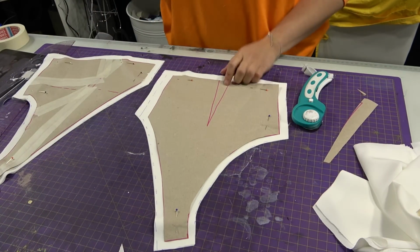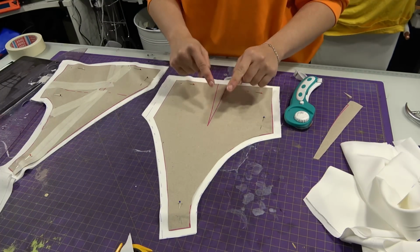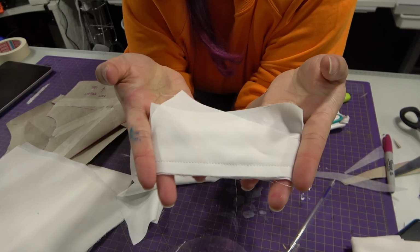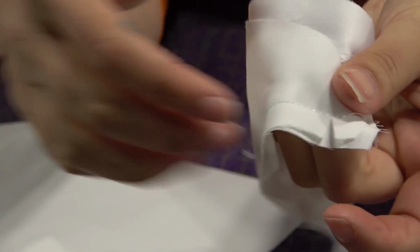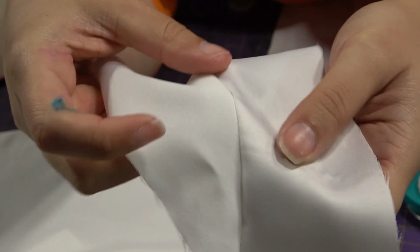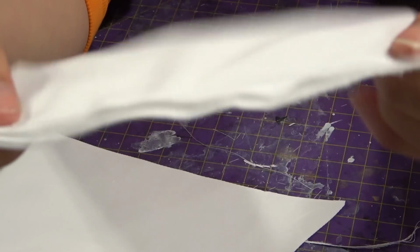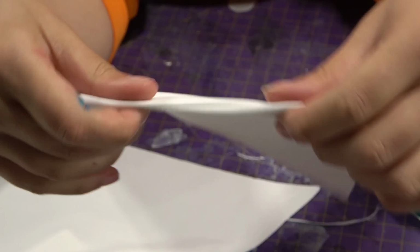Front and the back. I want to first... What will I do? Let me add the interfacing. Fusible interfacing. Here's the first test seam. Turned out quite alright. I didn't use anything in the middle. It's just like fabric on fabric. They are different grains. That's why they are like this. I didn't press this yet. And this is the one with the interfacing and normal fabric. I think this will be fine.